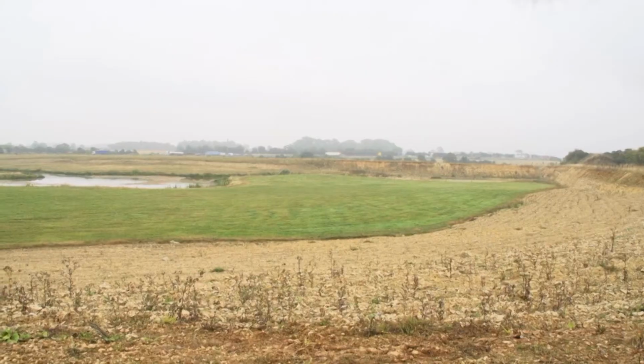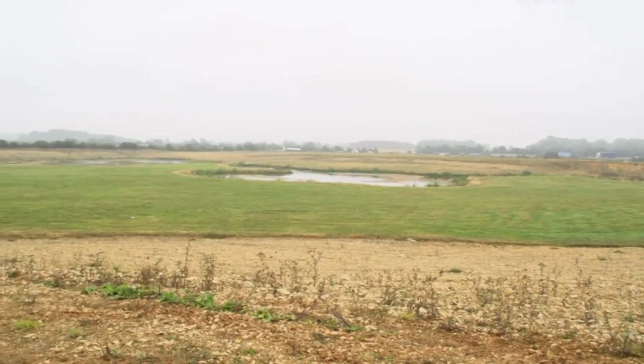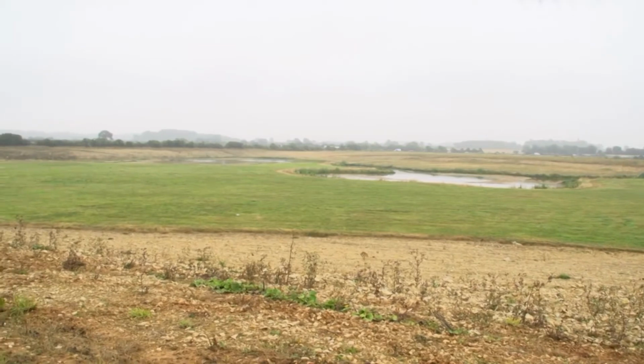The drainage issue that we had here was that this was a restored bowl with a clay floor. So there was no specific drainage, other than possibly allowing it to drain away to a sump. That wasn't going to work.